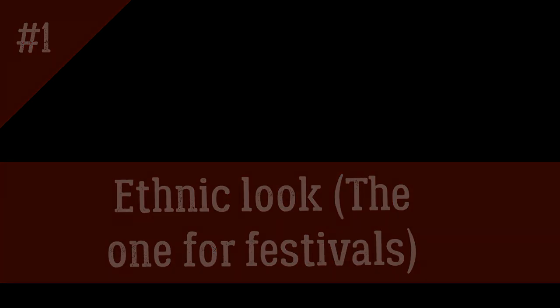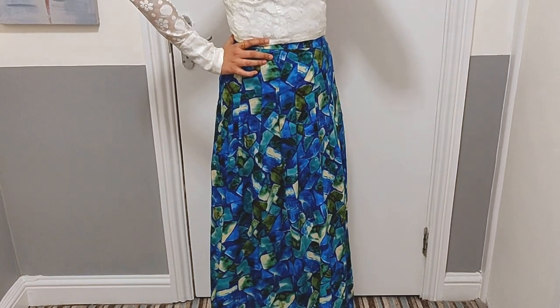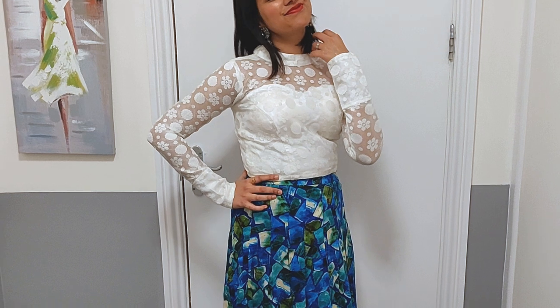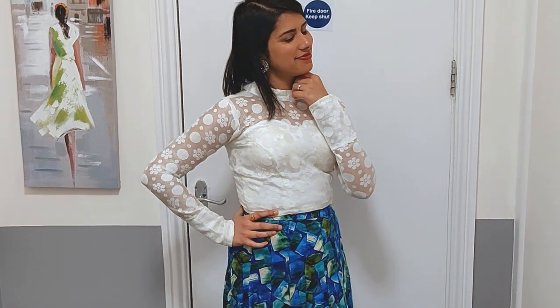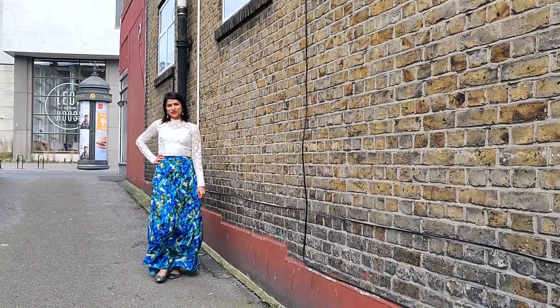For my first outfit, I have paired my blue skirt with a plain cream colored blouse that I got stitched from a tailor. Simple colored blouses are a must have in any girl's wardrobe. You can easily pair it up with a sari, lehenga or a skirt. I have used a high neck full sleeved blouse with net detailing here.